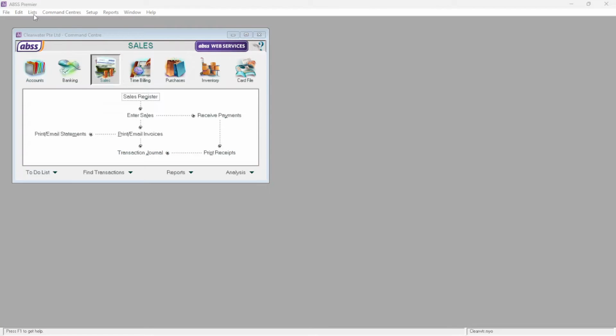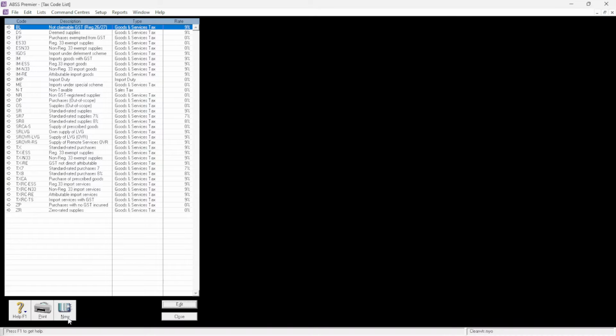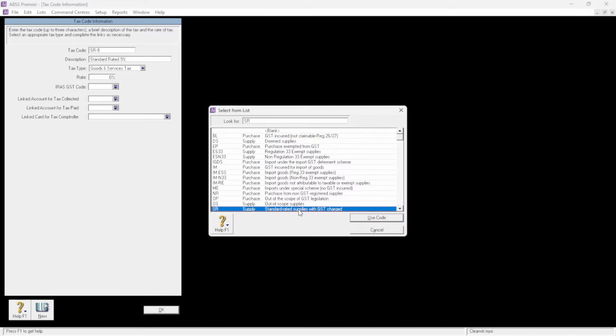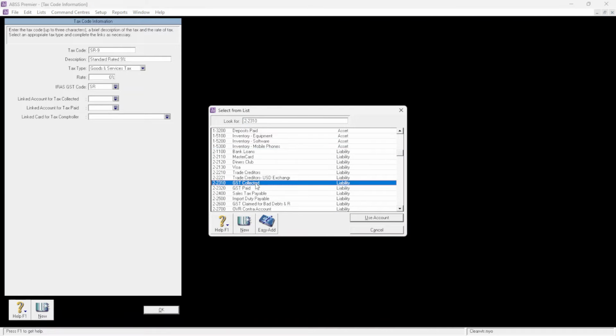To update the tax code, simply go to List and select Tax Code. Click New and fill in all the information. Select the tax type as Goods and Services Tax. Input the rate as 9%. Select the IRIS GST code as SR for sales and TX for purchases. Ensure to link the tax collected and tax paid account.